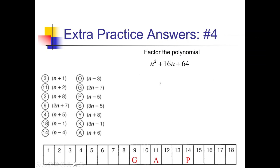For this next one, I have a lead coefficient of 1, so I probably could just ask for factors of 64 that add up to 16. But I also noticed that I've got a perfect square sandwich, so I'm going to try using my a squared plus 2ab plus b squared shortcut, where I essentially square root the perfect squares and put the sign of the middle term between them. So the square root of n squared would just be n. Square root of 64 is 8. Since the middle term is positive, I'm going to write n plus 8, all of that squared.